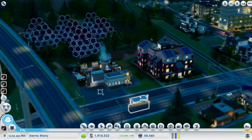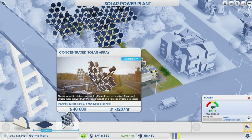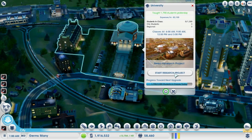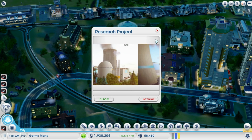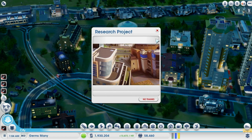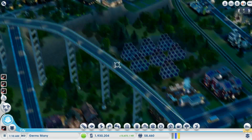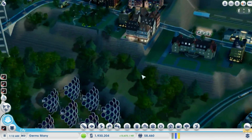I have our solar research complete for our, what do they call this? Solar arrays? Concentrated solar array. So after I laid down my university, that was one of the research projects that I tackled. Let me show you guys where we left off. At least I think it's in here somewhere. There it is. This is what we went ahead and researched, and it's helping out dramatically as far as the electricity. Runs all day from the sun, and then at night it uses the batteries, so that's pretty cool.